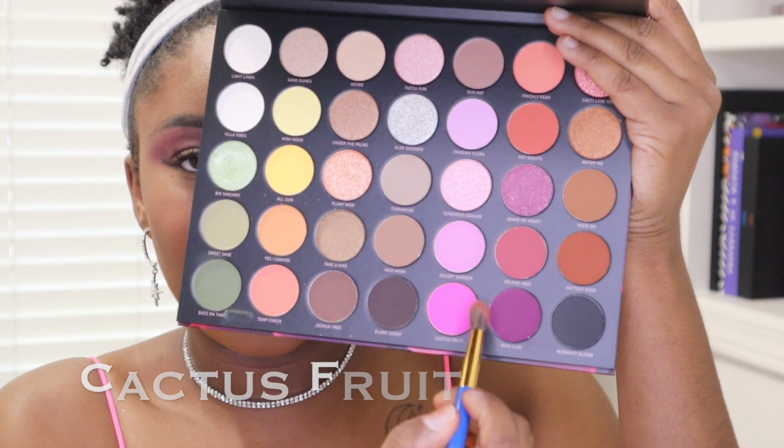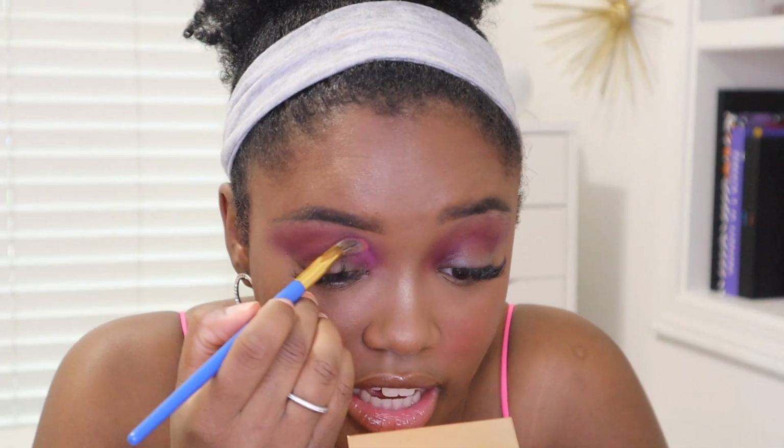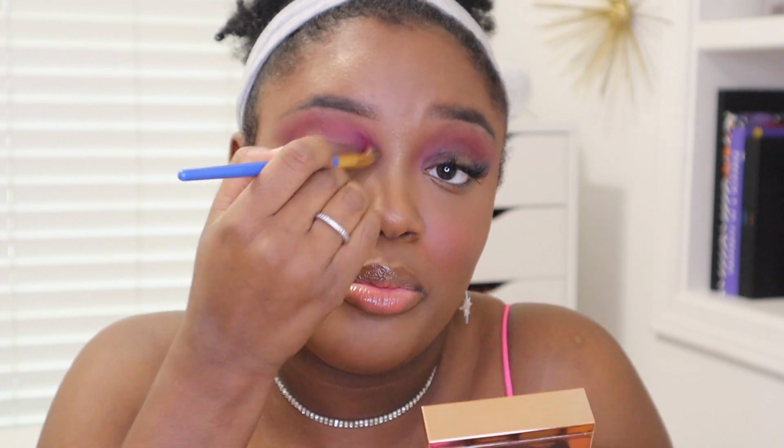Okay, so next I'm gonna go in with this shade right here called Cactus Fruit. Very pretty fuchsia pink. And I'm just gonna focus this mainly in the inner part of my eye, just to kind of brighten up the inner portion of the eye.